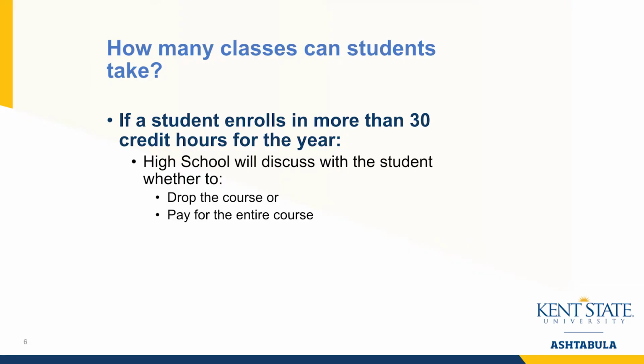When enrolling in the maximum hours of 30 for the academic year, a student must also discuss this with their high school guidance counselor to make sure that they're not exceeding that between their high school courses as well as their Kent State courses. If a student is about to exceed those 30 hours, they must withdraw from the course, or they are required to pay for the course that exceeds over the 30 hours.